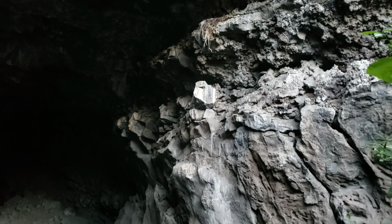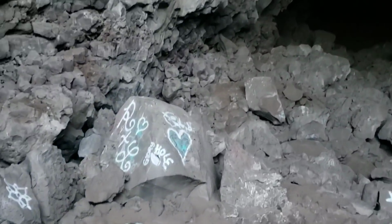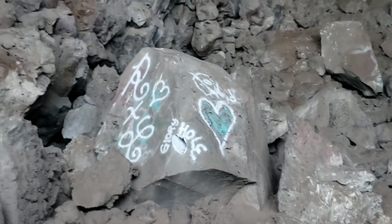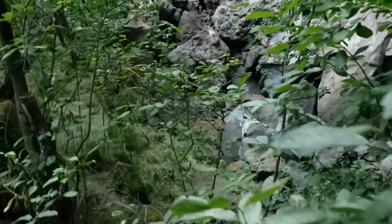Look at all that bird shit. Some kind of raptor had their nest there. And right over there, you can see somebody tagged glory hole on a rock. How eloquent, you know? I'd like to go tag glory hole on their depressing suburban tract house, wherever they live.